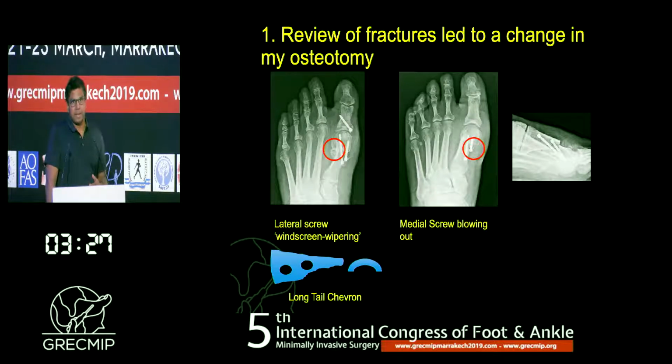And I started off my practice, as we all did, doing a long-tail chevron osteotomy. This is the standard that we had back in 2009, 2010. What it means is that the cortex that you're aiming for to put your screws into is really rather narrow. And I think this is one of the issues that we have with a screw blowing out on the medial side, because the cortex is thin, and especially if you then take off the medial eminence on the corner of the shaft, that further destabilizes this.